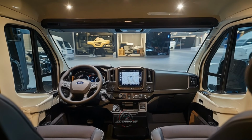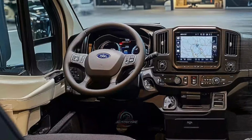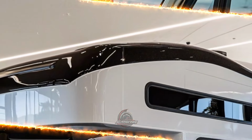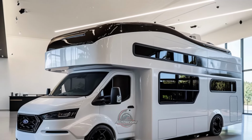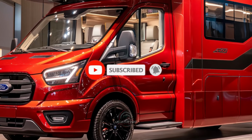Driver comfort. Ergonomic front passenger and driver seats, maybe with heating and electrical controls. Infotainment. Ford's SYNC infotainment system will be offered as standard or optional and features a large touchscreen, Bluetooth connectivity, GPS navigation, wireless Apple CarPlay integration.